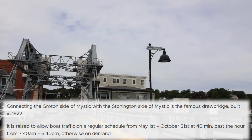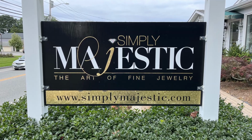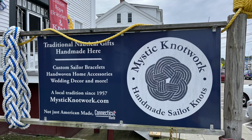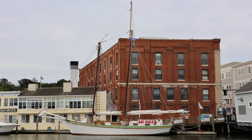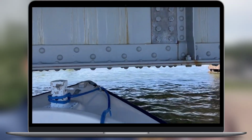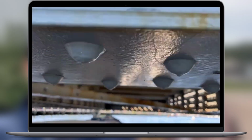And it wouldn't be a Mystic video without spending some time in downtown Mystic. So here we are right now in downtown Mystic. We're gonna spend some time poking around some shops down here. But if you want more in-depth details on downtown Mystic, be sure to check out our first video on Mystic, including when we took the boat underneath the Mystic drawbridge and came within an inch of hitting the bridge. I still have no idea how Captain Will got us underneath the bridge without hitting it.